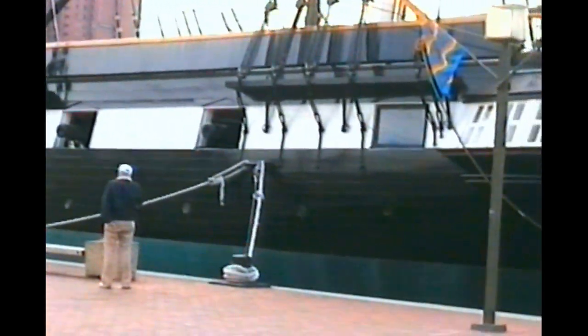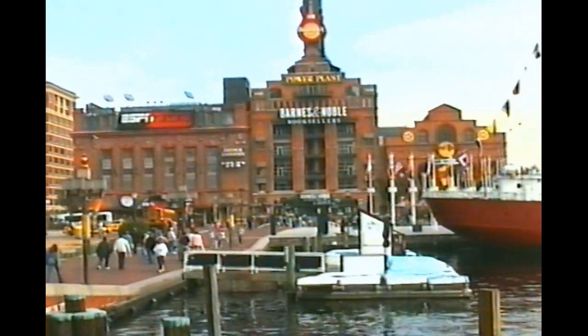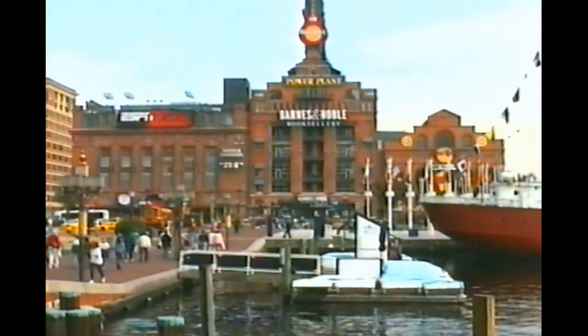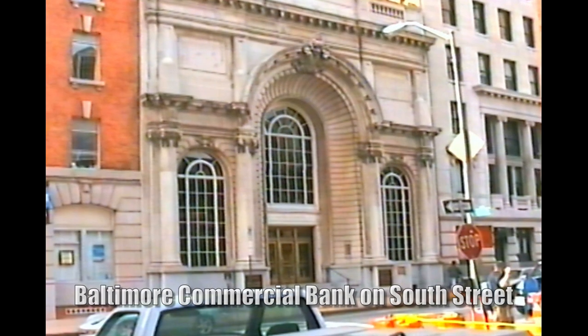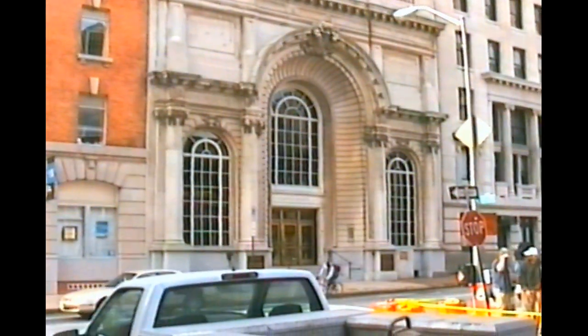The red brick Pratt Street Power Plant was built between 1900 and 1909, served as the main source of power for the United Railways and Electric Company, and ceased operations in 1973. It has since been redeveloped and repurposed.